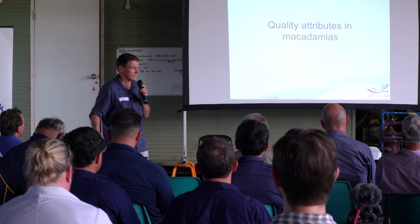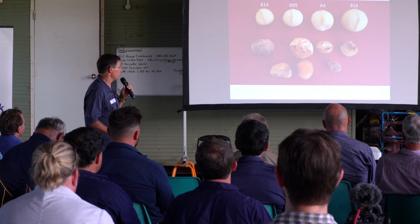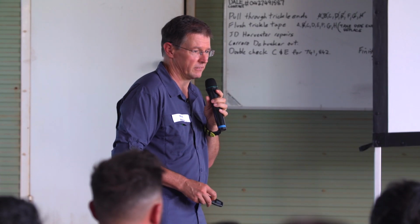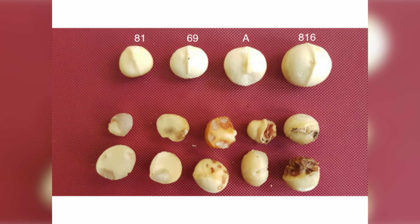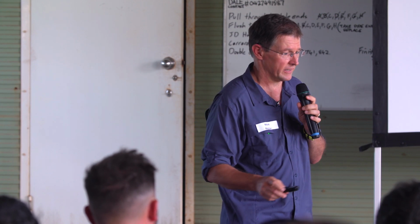So what do we mean by quality? I'm just going to run through some of the basics that everybody knows. And these are the really obvious ones. You'll see at the top of that slide there are 4 kernels, each from one of our 4 main cultivars. And below that, the negative quality attributes, namely mold, kernel discoloration, pre-germination, some immature kernel, and insect damage. Those are the easy ones for the factory to sort out. When the kernel's on the line, they can be pulled out really easily.